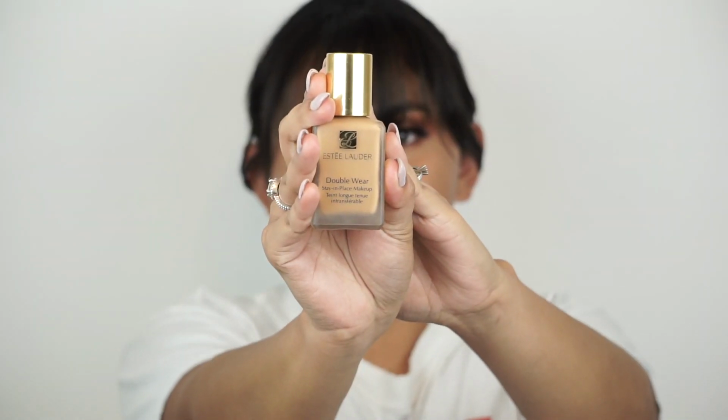Now let's talk about the foundation that I have recently fallen in love with. This is by Estee Lauder, and it's the Double Wear Foundation. Of course, everyone hypes this one up, and there's a lot of hype with this foundation, and I really do love it. It's full coverage. This is no joke, by the way. This is medium to full coverage. Most of the time for me it's full, but then again, I am someone that doesn't need a bunch of coverage. But this foundation covers everything.